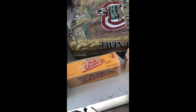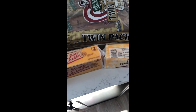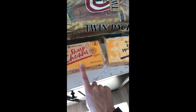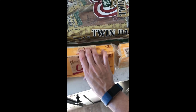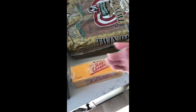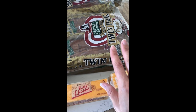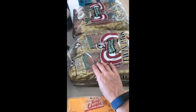I do get block cheese at Aldi as well, but these are actually a better price for more ounces, and this is what I will use for shredded cheese for the month. I like to shred my own because one time I had a pack of the pre-shredded cheese and they put something on it. I don't know if it's like cornstarch or something, to keep it from clumping, and I put it in the crock pot and it never melted the whole day, so then I was weirded out, so now I just shred my own.